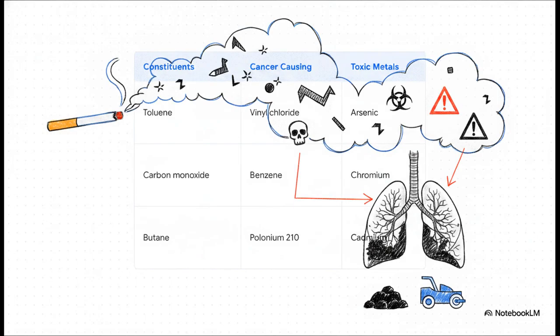And what is truly terrifying is the list of 4,000 chemicals you actually inhale when smoking. 4,000! Just think about these toxic metals and cancer-causing chemicals: toluene, carbon monoxide, arsenic, cadmium. I mean, you would never casually eat coal tar used for building roads, right? But tar is exactly what builds up in a smoker's lungs.